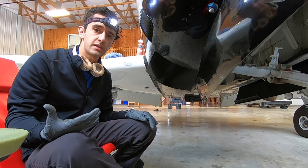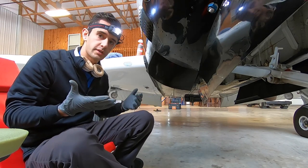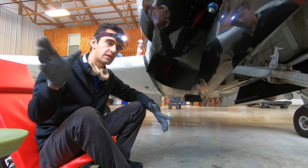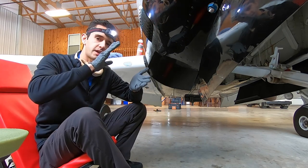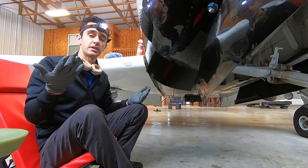So high performance engines generate a lot of heat, and that heat's got to go somewhere. It's not so much a big deal when you're at altitude, cruising, with a lot of airflow going through the engine. But when you're sitting on the ground, or when you're climbing and your airspeed isn't quite as high because you're trading speed for altitude, you've got to have a way to get rid of that heat.